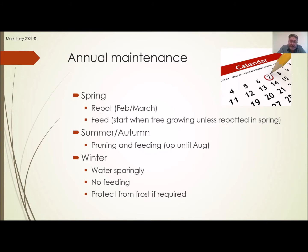You should also start feeding unless you've just repotted a tree. So when you've got the active growth, start feeding. One thing I am toying with a little bit now is holding back the feeding for the initial flush, just because if you're feeding while it's doing that initial flush, you get longer internodes and more growth. So if you're trying to bring on a tree to grow it quickly and to develop it, then you probably want to be feeding very early in the year and get that growth so it thickens the trunk.